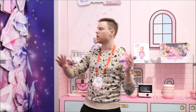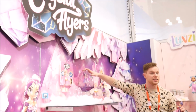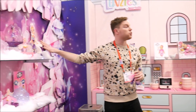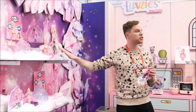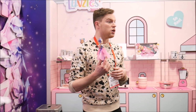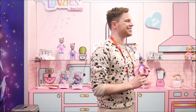Unlike any we've seen before. So your Hatchimal Crystal Flyer is gonna come inside a beautiful crystal egg just like this. And this is also gonna be the packaging, so you're gonna get a sneak peek of your pixie right on shelf. So these are grown-up pixies like we've never seen before. Each of them has their own unique look and style. We have a pink version and a purple version. They're USB charged, so no batteries required. And this is gonna be available in fall for $29.99 US.